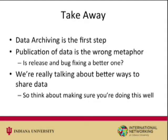So really quick, a takeaway from this, because I know we're running a little bit past schedule. Data archiving is a first step, not a last step. I think NSF did a really great job in requiring people to do that first step. Let's see how we can grow that. As you grow beyond just data archiving, really think about how other people are going to use your data. Think about the models you want for that.